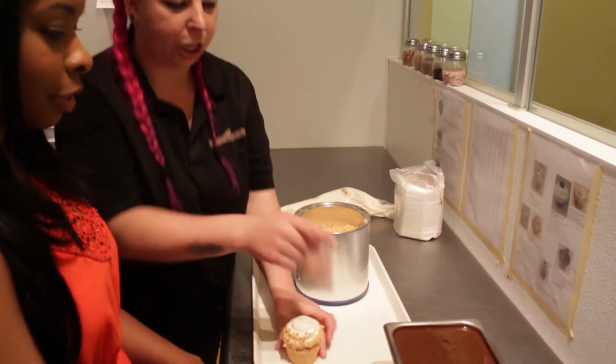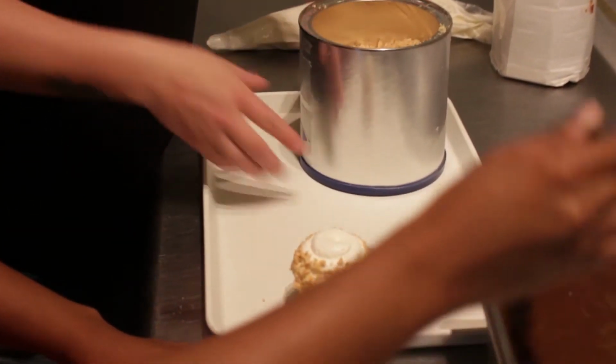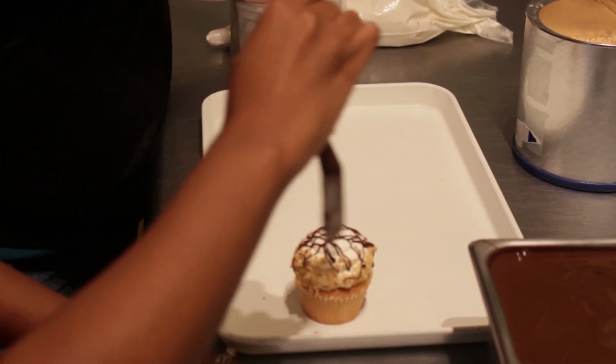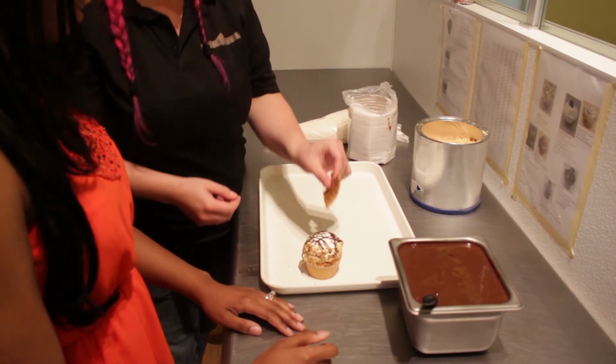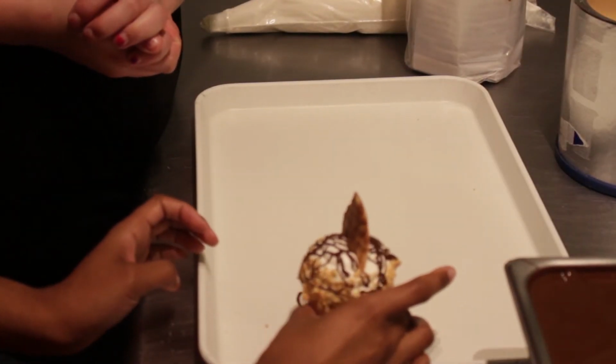And now it's time for the chocolate drizzle. Drizzle? Okay. Yep. So we do it both ways for this one too. Yeah. Add cupcake drizzler to my resume. And then finally it gets topped with a little piece of waffle cone. Oh my god. Now it does look like the finished product.